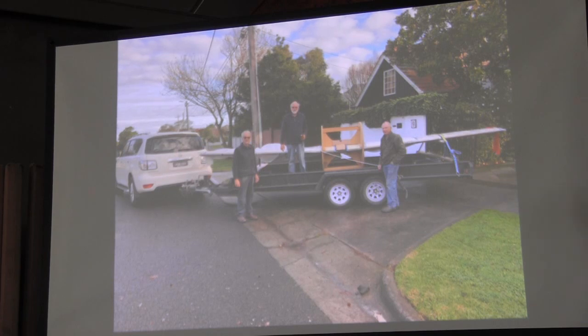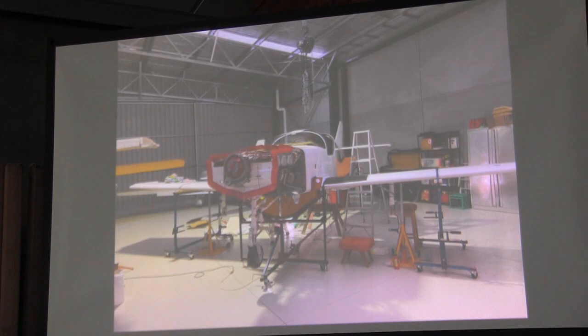That all worked very well, except that I parked the trailer there that night, got up next morning, and it's gone. I borrowed it from a farmer mate. It wasn't insured, so I had to buy him a new one. So that was a very expensive shift. And here we are now putting it back together in my hangar.